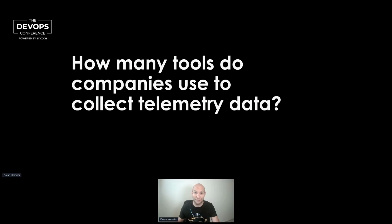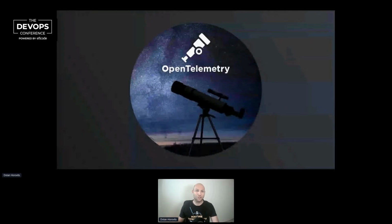The reality is that organizations use between 5 to 10 different tools to collect telemetry data from their systems. 5 to 10 tools. You can reduce it to one unified standard platform. Here's the story of OpenTelemetry.